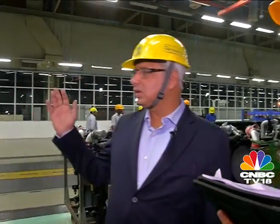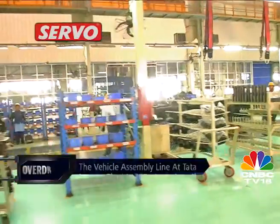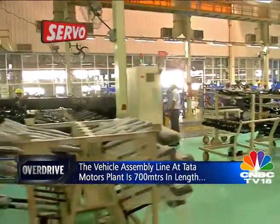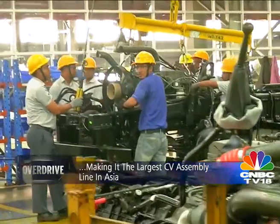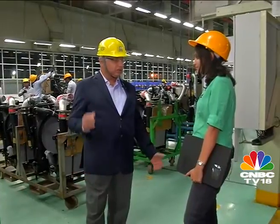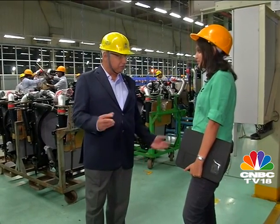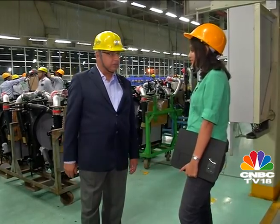Well, we have 3 assembly lines here. This is actually what we call line number 3. It's a very sophisticated line. The line itself is about 700 meters long. We believe it is one of the longest straight line assembly lines in the world. It's long because it has 42 stations, so that the truck almost comes in with components only to start with and comes out as a complete truck.